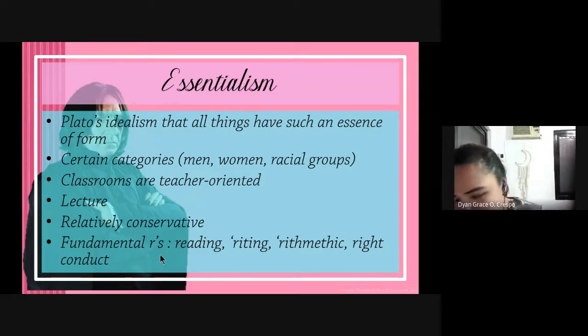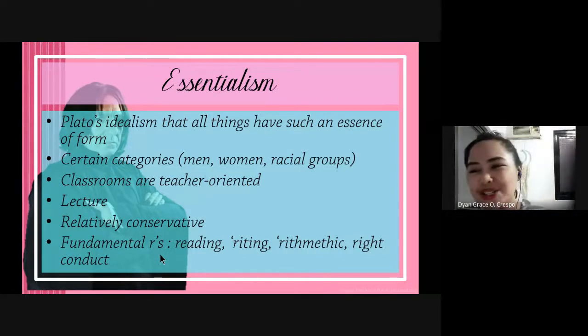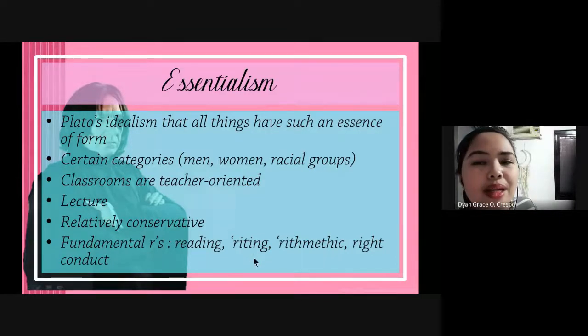So, one of the representations that I usually have when it comes to essentialism is Snape. Severus Snape. Why? Because it's Snape. I don't know if you're familiar with Harry Potter. You know, he is very strict. But it doesn't mean that he's not teaching. He's actually teaching very well, but he's very strict and he's very teacher-oriented. Compared to when Lupin became the teacher, so more about the teacher's interest, and what else? Also those kind of people. So Snape is very essentialist. McGonagall is also an essentialist teacher. So very strict. So they believe in these things.